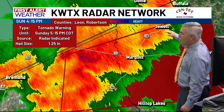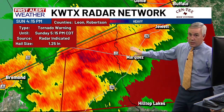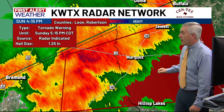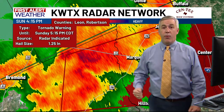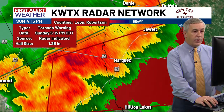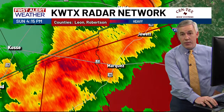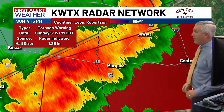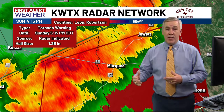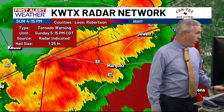Jewett, you're under this warning, but I think this is going to stay mainly south. You're still going to have a decent thunderstorm move through. And then folks in Centerville, that's kind of off the edge there. Again, we're talking another 35 to 40 minutes before the storm could be making its way towards you. But again, you're under this warning, as is Leona as well. So we want everybody on the I-45 corridor. The good news is you've had plenty of lead time knowing that a potential tornado could be heading your way as well.